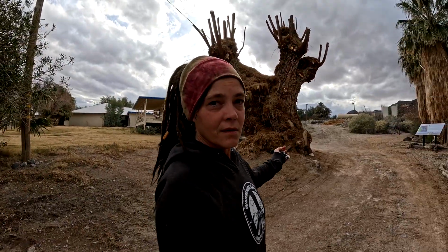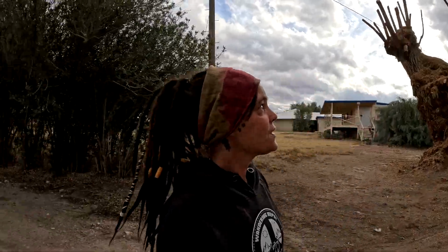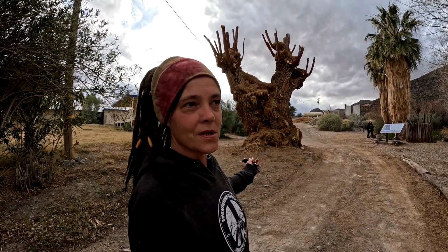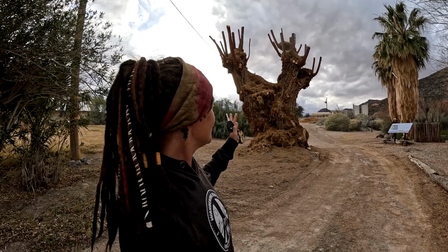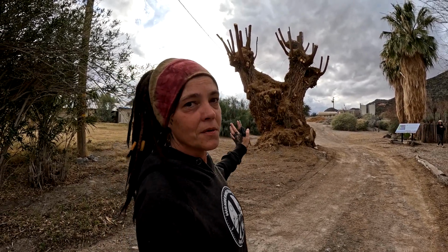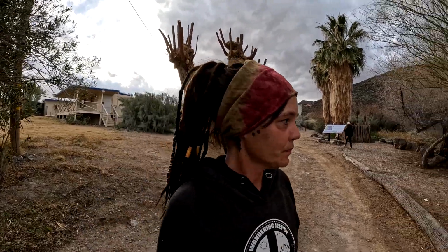Look at this crazy looking tree. That kind of looks like something you'd see in a kid monster movie show. Look at that. If you guys know how I feel about trees, I love unique looking trees, stumps, whatever you want to call that. I love unique looking style things like that.